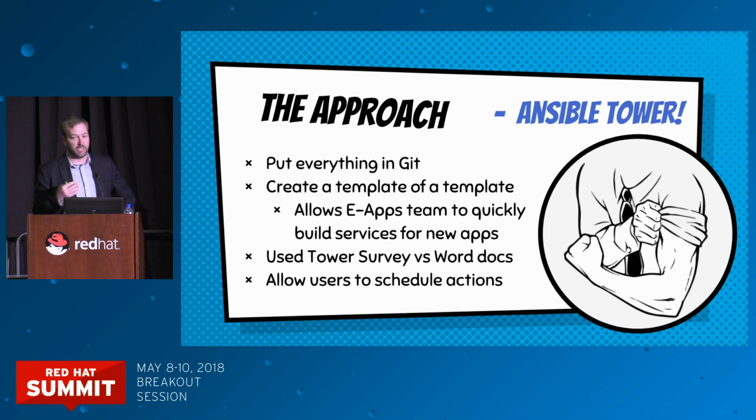And instead of using the SharePoint Word document, they could also use the built-in Ansible Tower front end. And the side effect of this that was kind of unexpected is it also allows them to schedule operations. Before, you had to go in there, edit this document, and it ran when it caught the change. Now you can say, I want to do this upgrade on this application at 3 o'clock on Tuesday. You get that out of the box.